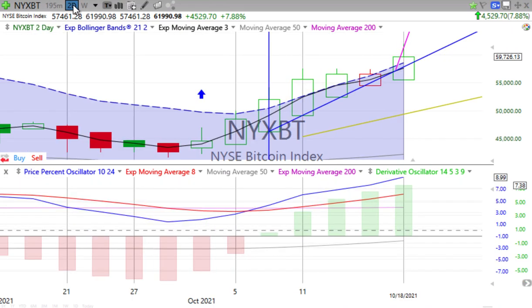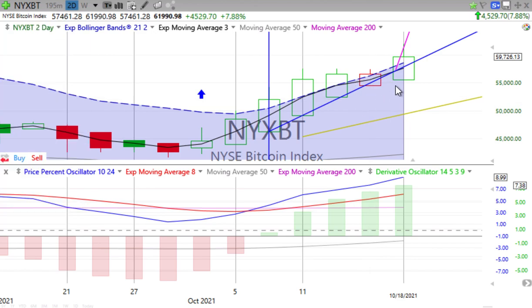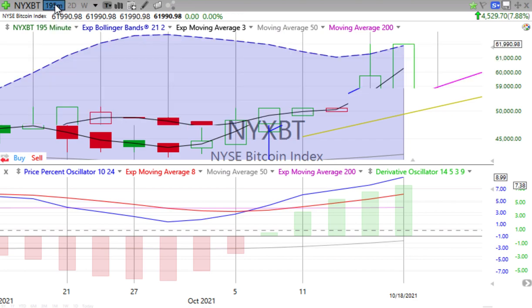Let's look at the 2-day. Of course, it's cranking off after a slowdown in the up movement for that prior 2-day candle. First day of this latest one, moving up quite nicely. And of course, derivative oscillator gaining upward momentum, price percent oscillator gaining momentum as it turns over, moving up at a higher, steeper angle.